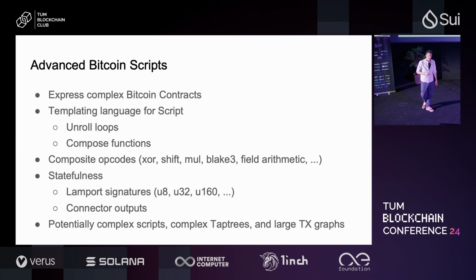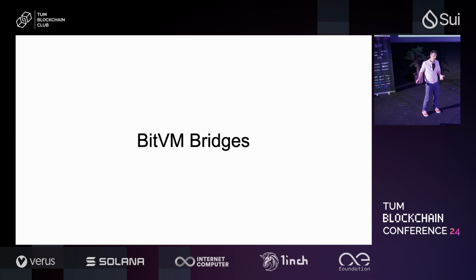So how do we use that to build bridges? First of all, a quick overview: the idea is to bridge BTC to any other system, to sidechains, to Ethereum, for example, but also in particular to all kinds of L2s, such as rollups and ZK coins that I mentioned.